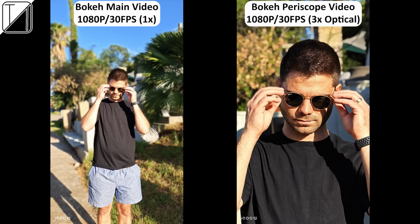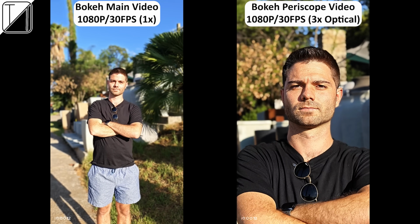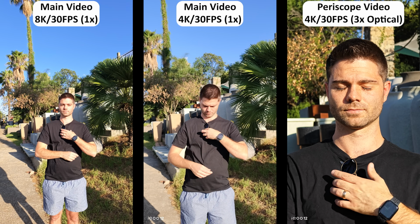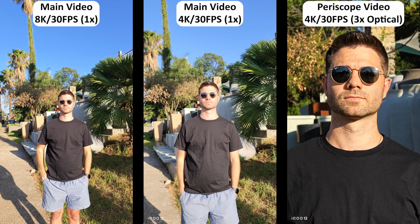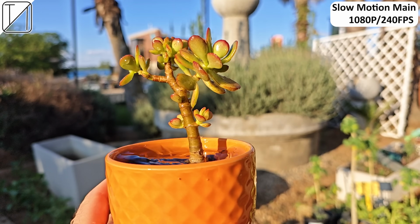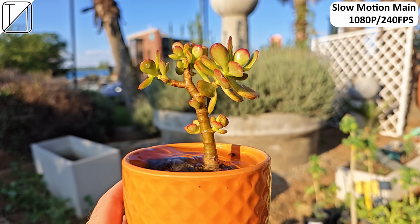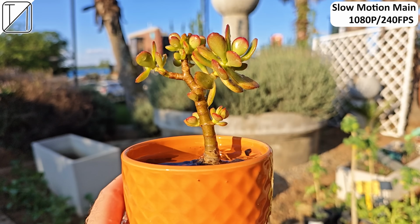Bokeh video is an option when using the main or telephoto cameras, though they are both capped at 1080p resolution. The iQOO 12 can also shoot 8K video, which is awesome to see, but 4K still seems to be the sweet spot whether using the main or periscope cameras. Slow motion video can only be used with the main camera and only offers 240 FPS, but things look crystal clear thanks to Full HD resolution.